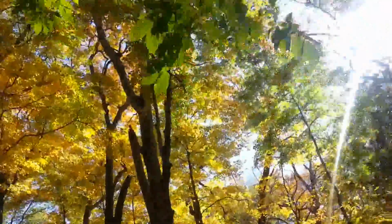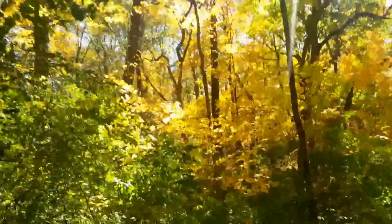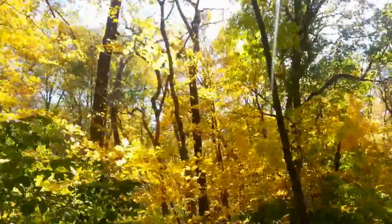See how the sun is just really shining and really illuminating these maples in the park that are just simply gorgeous.